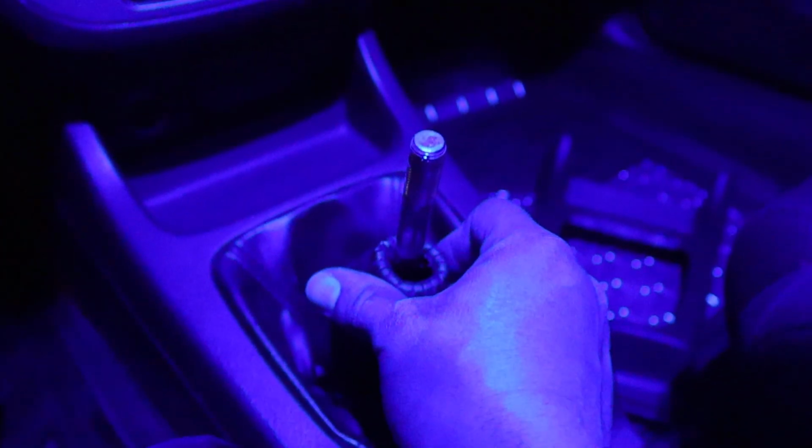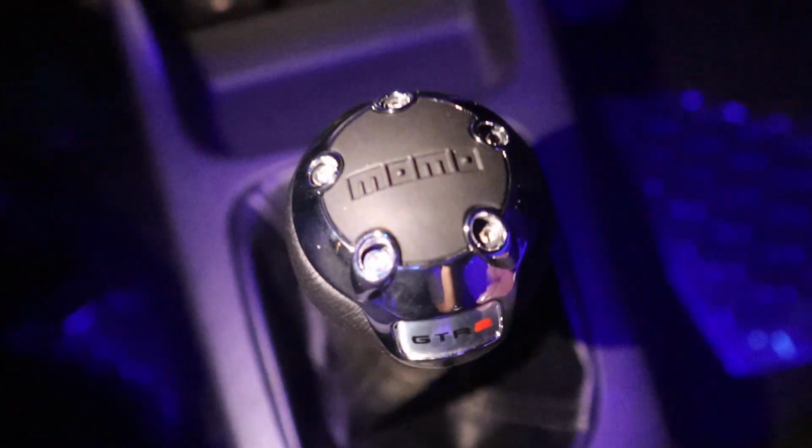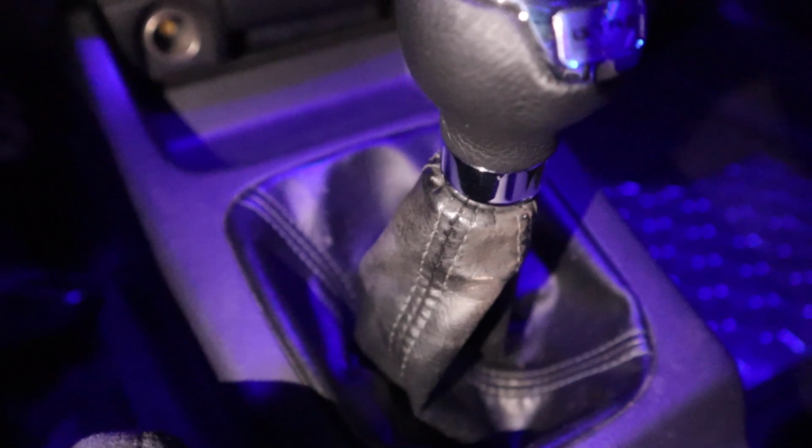Oh man. Okay, so let me go ahead and get the Momo shift knob, and then we'll be on our way. I'm not gonna lie, after struggling for a little bit to figure out how to put this shift knob on, we got it on. Momo GTR2.